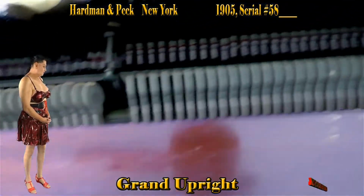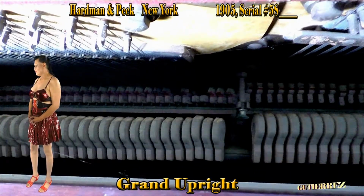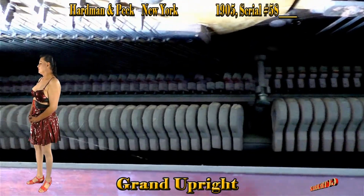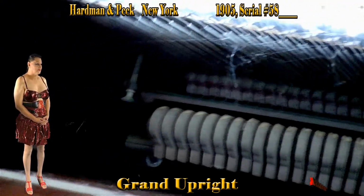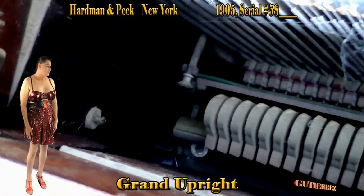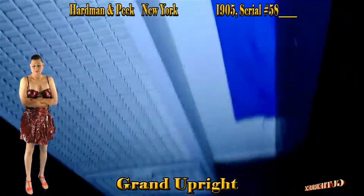And obviously, this is not a $50,000 piano or a $350,000 piano. I think the most that this piano cost when it was built, I'm guessing, because I haven't been able to find this information, was $12,000 brand new.